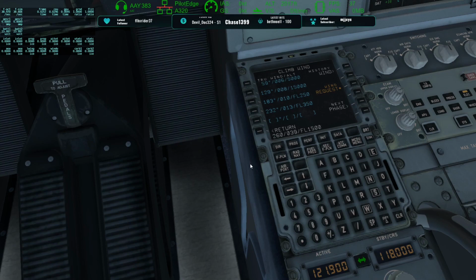November A1 Hotel, contact John Wayne Tower 126.18. 126.18, November A1 Hotel. John Wayne Tower, November A1 Hotel, ILS runway 20 right. November A1 Hotel, John Wayne Tower, runway 20 right, clear to land. Runway 20 right, clear to land, November A1 Hotel.